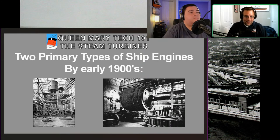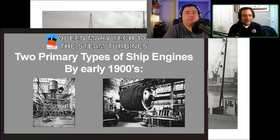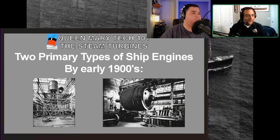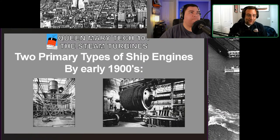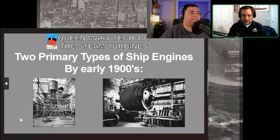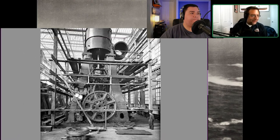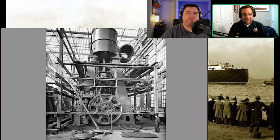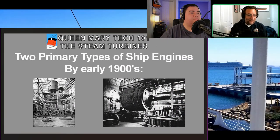By the early 1900s, there were two main types of marine propulsion for ships: a reciprocating engine, which we see on the left, and the open exposed rotor of a turbine on the right. These are both from Titanic before their installation, taken at Harland and Wolff. The triple expansion reciprocating engine on the left was humongous, one of the largest ever built, three stories tall, and it only produced 16,000 horsepower. The low pressure turbine on the right that drove the center screw, much smaller in size, also produced 16,000 horsepower.